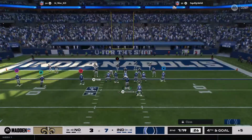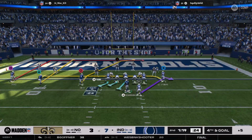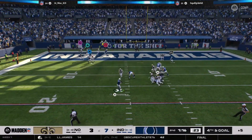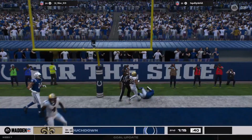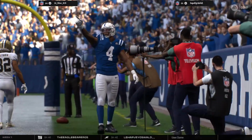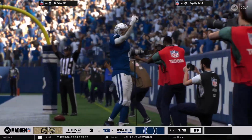From the 5-yard line. Looks like they're going to try it here on fourth and goal. Trying to throw for it with Richardson. And he has the Indianapolis touchdown. The Colts grow their lead just before halftime.